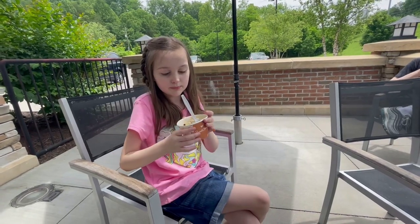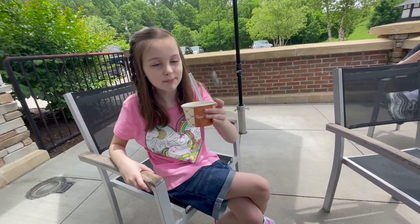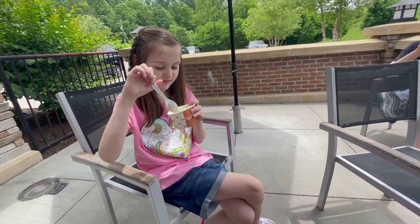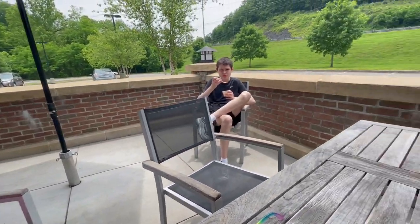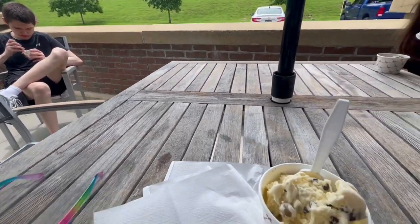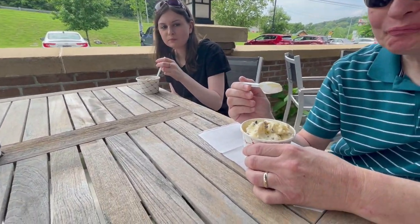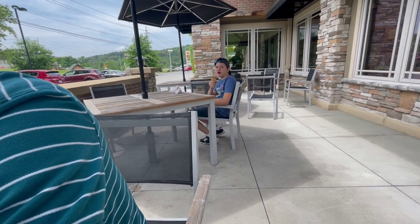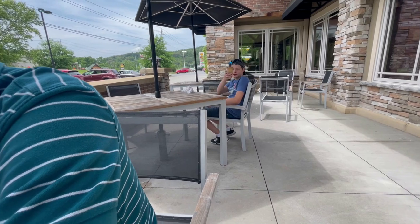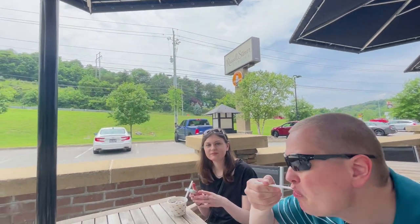It's ice cream time. We're at Russell Stover. What'd you get? I got cookie dough. Connor got cookie dough. I got Oreo. And Tyler, what'd you get? Chocolate in a cone. Russell Stover.